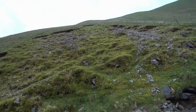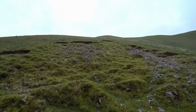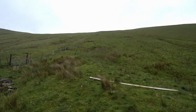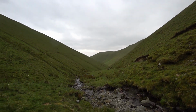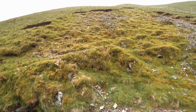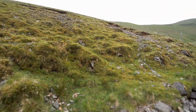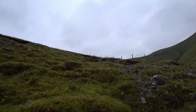Right, now, see, this is the thing. That's the escape up there. Even if you went back, it's no easier. I suppose you could try and get out and see what was at the bottom of that. But here we go. Onwards and upwards. See how long the battery lasts. Oh, this is going to be tough, folks.